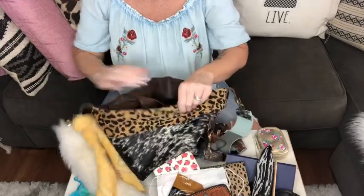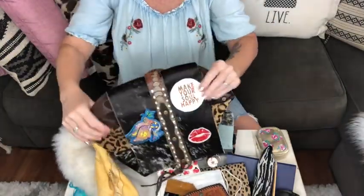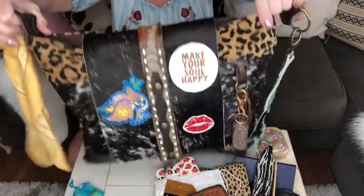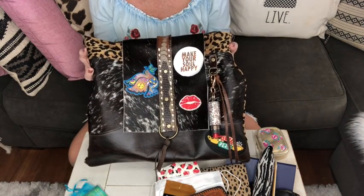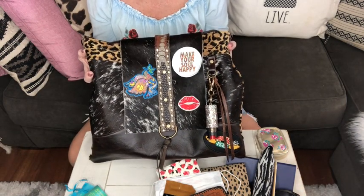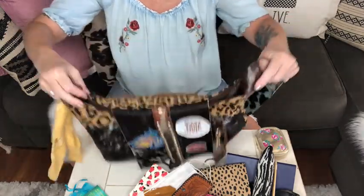And then let's see, anything else? I think that's all I've got in my purse. Yeah, that's actually it. So, this is the purse, you guys. This thing is freaking awesome, and I love it. And as a matter of fact, I really love my choice in patches too. So, hope you guys enjoyed my what's in my bag for the 500th time this month. Or this past couple weeks. I really like it, you guys. As a matter of fact, I'm major in love with it.